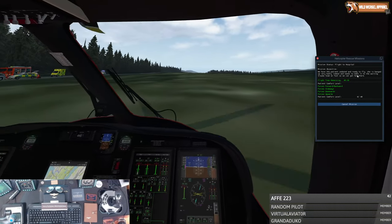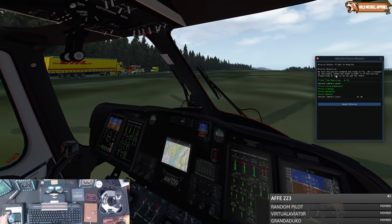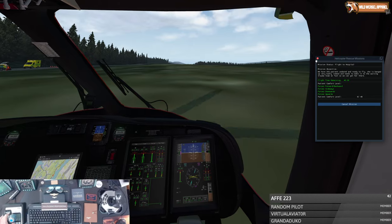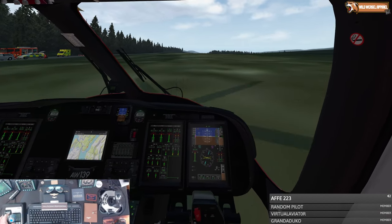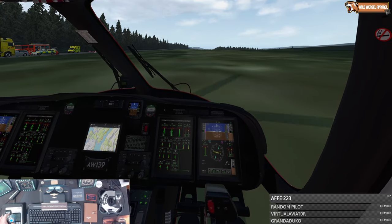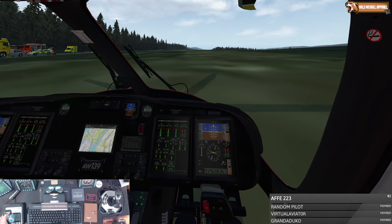We have the patient sedated and ready to fly. She is banged up very badly indeed and needs to make it to the waiting trauma team as fast as you can get her there. Roger that. Alright, we have a 36 nautical mile flight bearing 109 to get to the Queen Elizabeth Hospital.